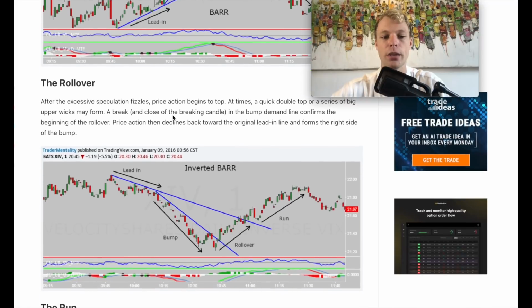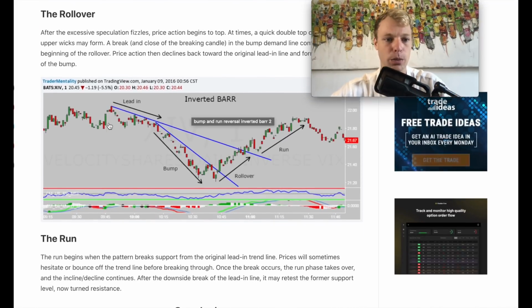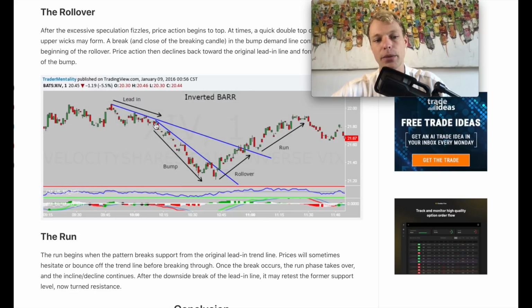But right now we could be seeing an inverted pattern. So what we could see right here is that we have this lead-in phase where the former resistances create a resistance, a trend line basically, and we have a more extreme declining trend line following afterwards, where the price is creating more distance from this trend line, and eventually we break above the trend line, backtest this level, and then we can continue this uptrend.